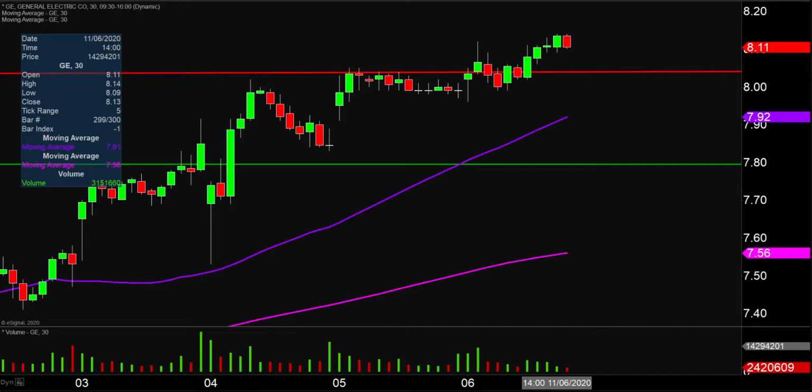Well, GE continues to just grind higher and higher. I've done this analysis several times before, so that is where the red and green line annotations are coming from. But after today's price movement, definitely some updates need to be made.